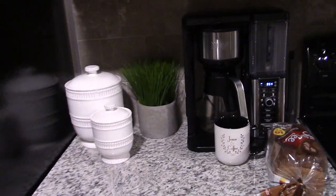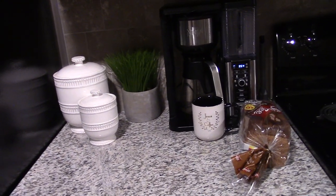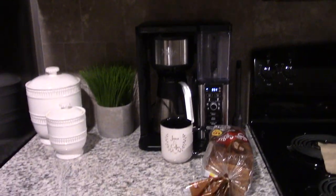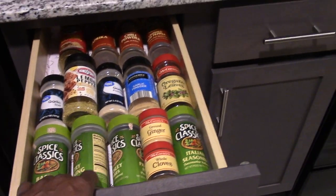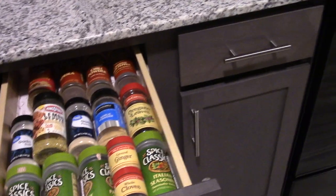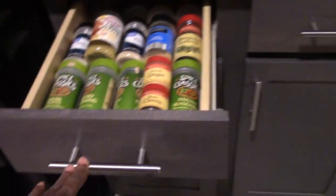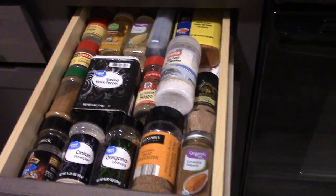This is, I guess, the coffee section, if you will. I don't know if it's gonna stay this way or not, but for right now, that's where it's gonna be. I have my seasonings in here, because I've always been too short to reach up top, and I wanted something different. So YouTube gave me some ideas for that.